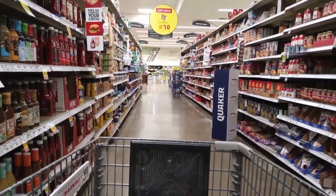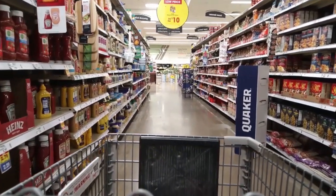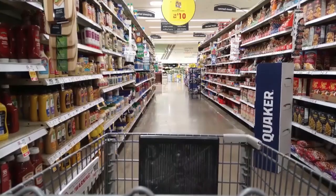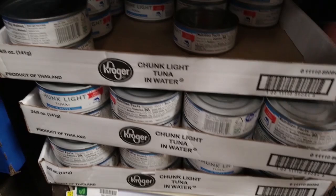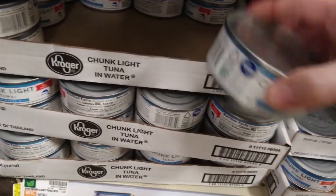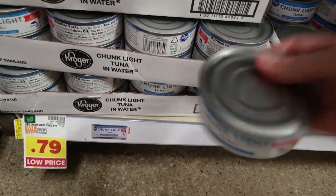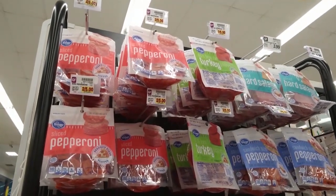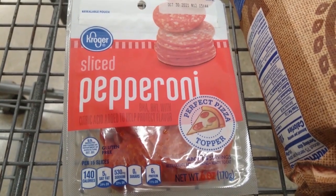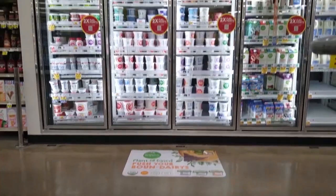All right, here I am in another aisle looking for another product that you might find a little bit unconventional during an Italian style week. And that is a can of chunk light tuna for 79 cents. I wanted to add this for a boost of protein as well as very specifically for a recipe that I enjoy making. Now here's an item you're more likely to expect to see, and that is a bag of sliced pepperoni, which will go quite far in this menu, and it's $2.50 for a 6 ounce bag.